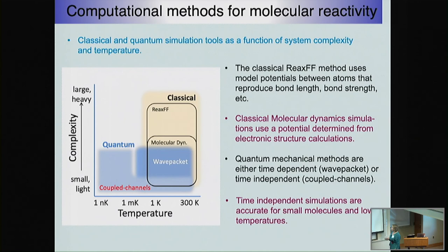The importance of these reactions initiated our interest to look at them using more accurate methods. So here's a simple diagram describing different simulation tools used in quantum chemistry for solving reactions. The yellow color indicates classical methods, which include the ReaxFF method and molecular dynamics method.